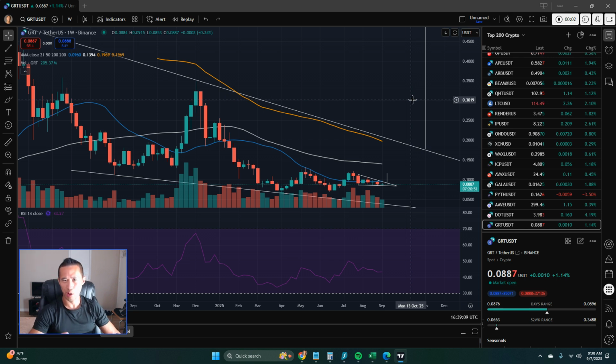What are some surprising patterns you should know about the graph, which is GRT? This coin has been around for quite some time, and it has not really been doing too much, as I have seen with quite a bit of these altcoins here, because Bitcoin has not been able to get some significant bullish movement for almost the entirety of this year.